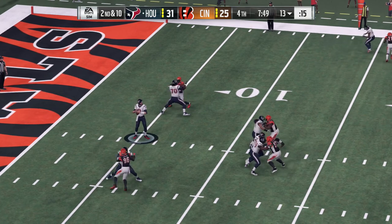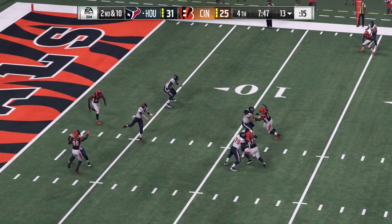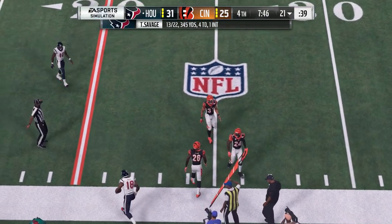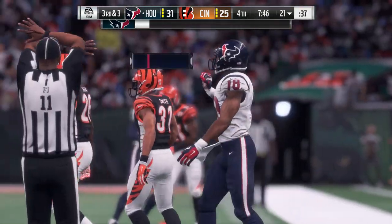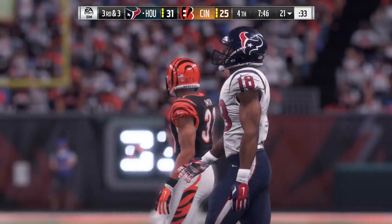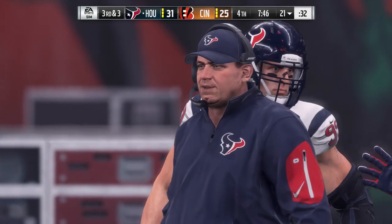Second and 10, Savage. Caught on the right side by Jones. And able to get this across the 20 before going out of bounds. The reception good for 7. It's third down.